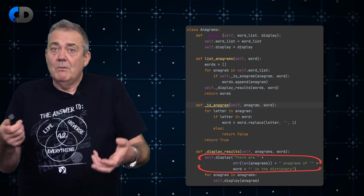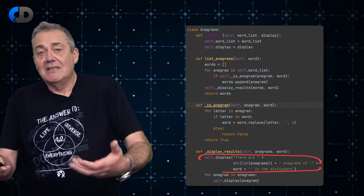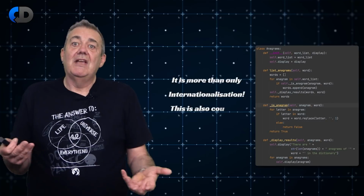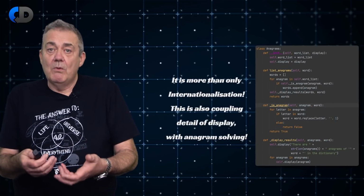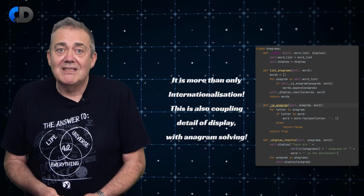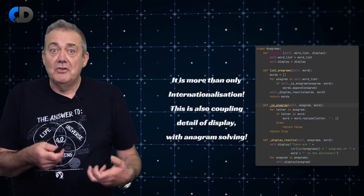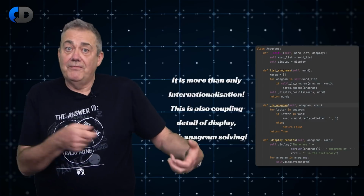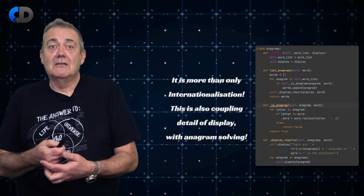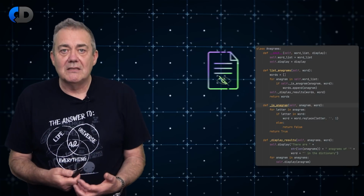You can stop wherever you want. If I don't care about, for example, internationalizing my code, then I could stop here. But if I do care, I probably want to drive that from a test. And that's going to allow me to check that my anagrams code doesn't care about the language that we are using. And that test will force me to separate this concern too. The abstraction in my code is considerably better than before.